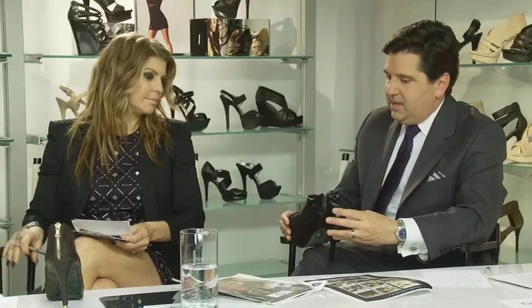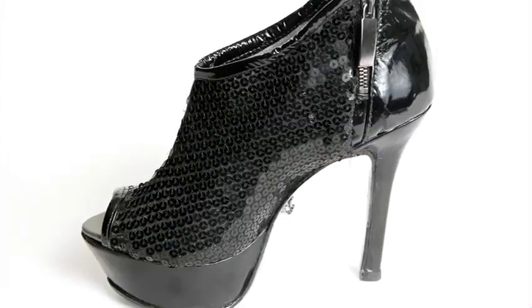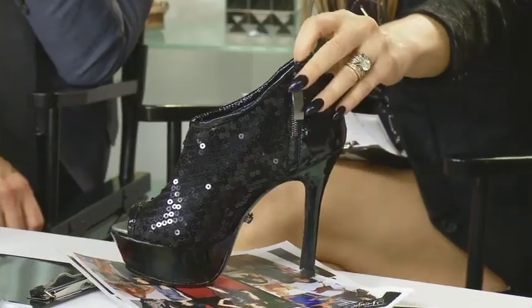All right, so let's move on to Rachel. I think that it is great for fall. I could see myself wearing a dress with this shoe. I could see jeans and a t-shirt. I think the day into evening stuff is a big shoe. We sell a lot of sequin. Glitter and sequin is so hot. It's very fun, it's very rock and roll, very sexy.